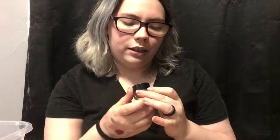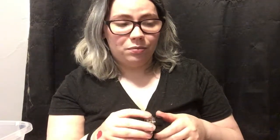Color Mates Gel Eyeliner in black. This is just like a cheap little eyeliner. I mean, it doesn't do anything good for my eyes, and it smudges everywhere. So I'll have to tell whoever picks it up what it does. Maybe they still want to wear it, or they don't have eyes like mine so they can get away with wearing it. So hopefully someone can get some good use out of that.